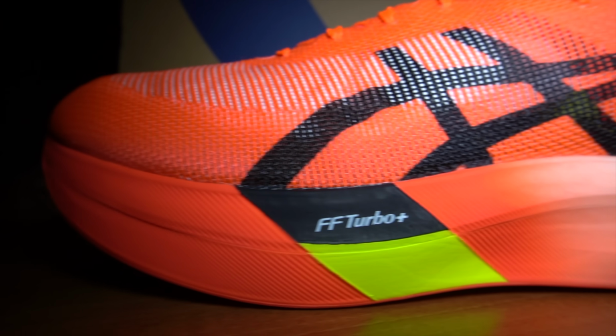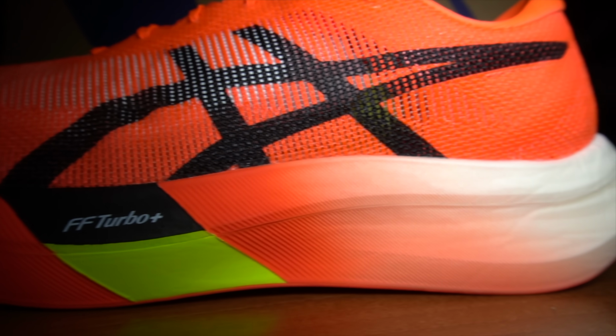Only every other year do ASICS update their top tier super shoe, and 2024 is that year. We have here the ASICS METASPEED SKY PARIS. It's got a softer midsole foam than before, a mega light upper and some tremendous traction. Is this the best ASICS super shoe yet? Let's find out.